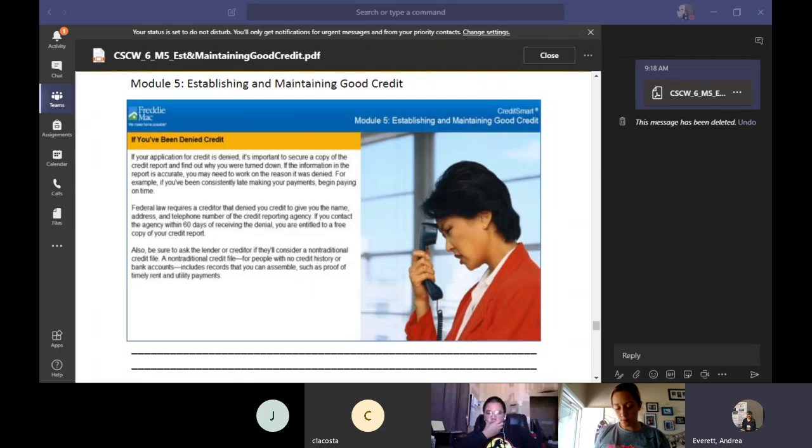And then you just want to be sure that the lender or creditor will consider a non-traditional credit file. Ask the lender or creditor if they will consider a non-traditional credit file. And a non-traditional credit file is for people with no credit history or bank accounts, okay? So this is like when you're first starting out.